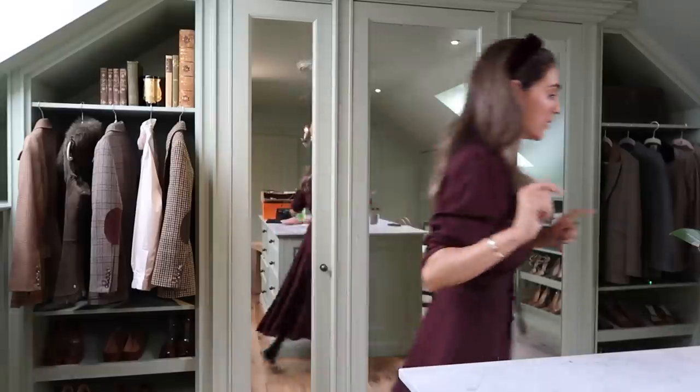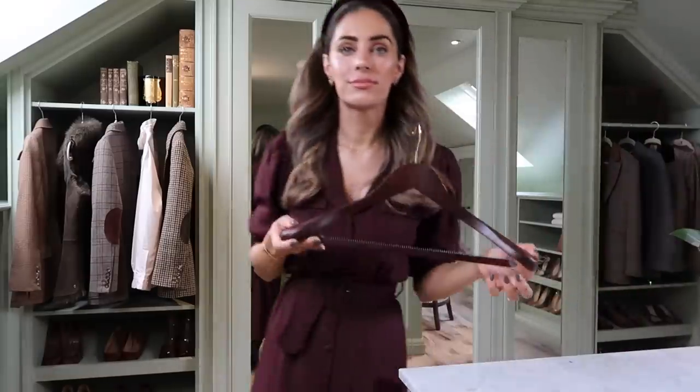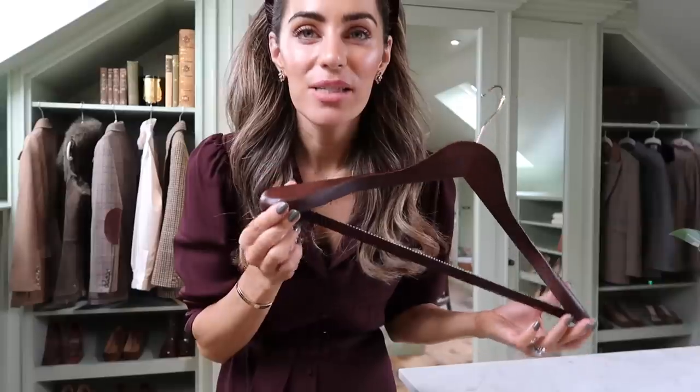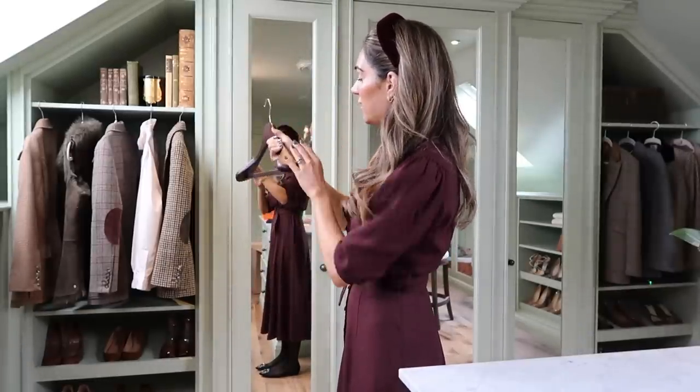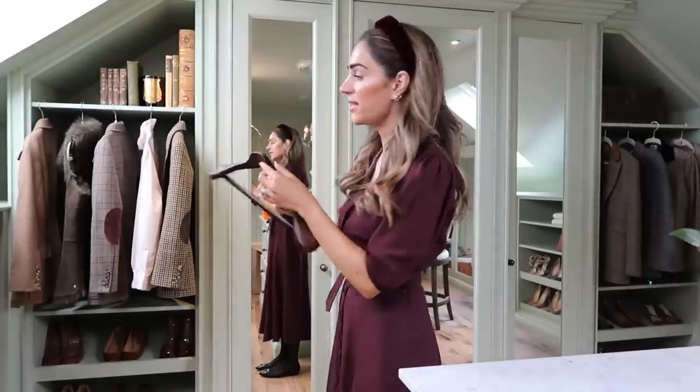Let me get them, I'll show you. So this was the other piece of storage that I purchased as well. I wanted to basically have all of my jackets and blazers on these, and these have a gold hanger to them, which most hangers are obviously silver. And I love the fact that it actually had the shoulders to it.